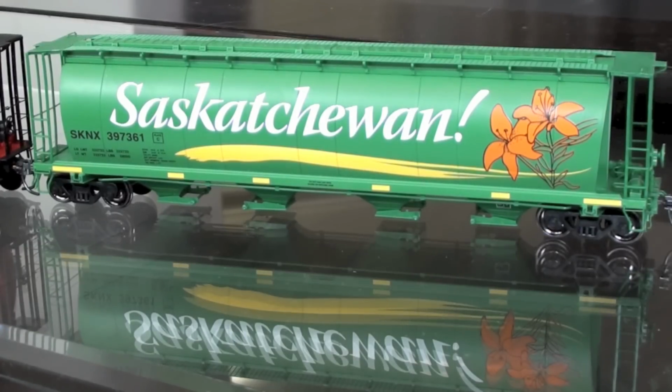some progress now on the Fremo module. I'm getting really close to the final stages of it. So we'll have a look at what I've been doing, working with LEDs and final painting and stuff. So let's have a look.